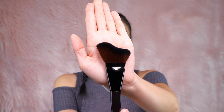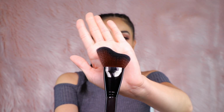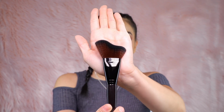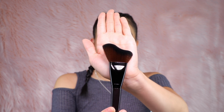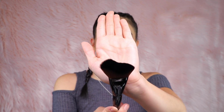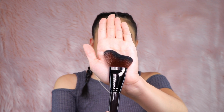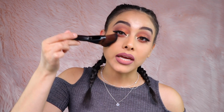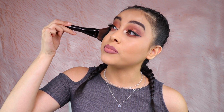I also got the new Laura Mercier brush, and they just call it the glow powder brush, and it has this really interesting shape to it. It has this wave-like curve, and it actually looks pretty thick. This would be able to hug a lot of the face and give you a really precise application of your highlight or contour. You can pretty much lay it flat on the face and it would be a perfect fit.